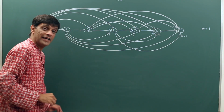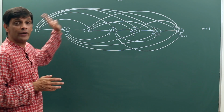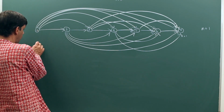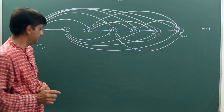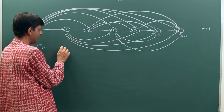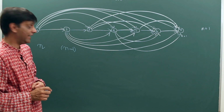Okay, all right, and now let's ask ourselves how many arrows will be going out of 1, and the answer is pretty simple. It has n things in front of it, so there must be n arrows going out of 1. From 2, there are n minus 1 things in front of it, so there must be n minus 1 arrows going out.